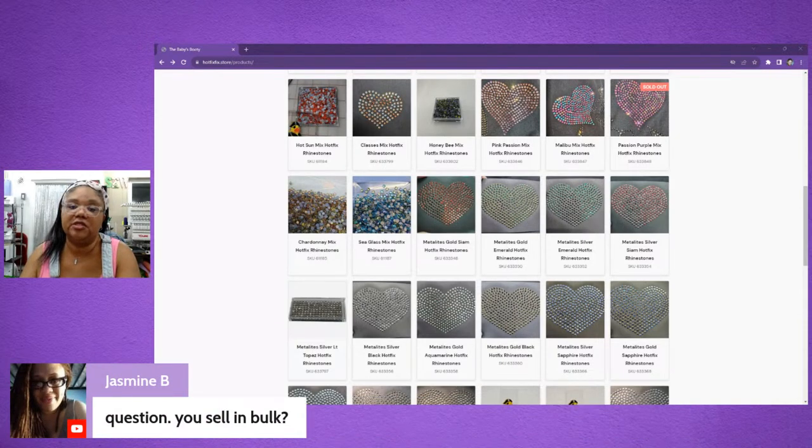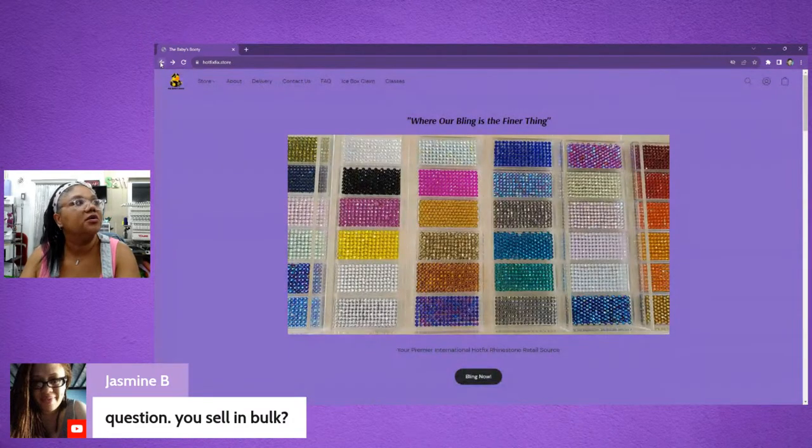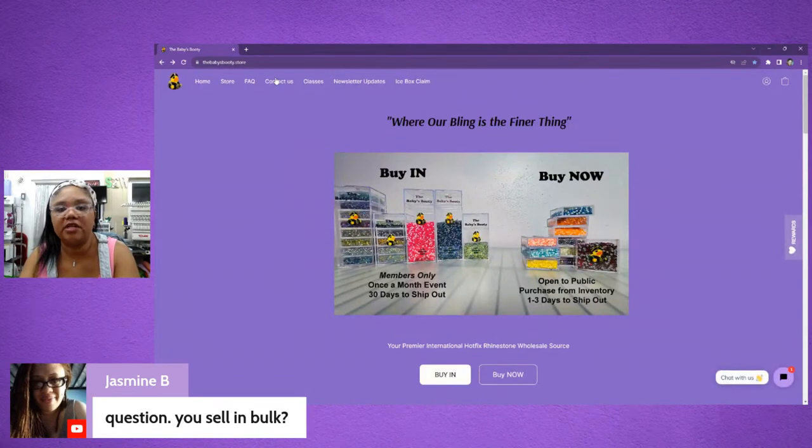Jasmine B, yes, we do sell in bulk. If you're interested in purchasing in bulk, you go back out to the store, and then you can click the button down here that says buy-in. Read this up here. Buy-in is an option on our site, and buy now is an option on our site. Buy now is the first website, but you get smaller amounts. It's not in bulk, but in the buy-in, it is in bulk.